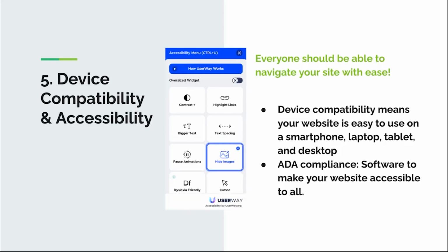Number 5 is device compatibility and accessibility. Everyone should be able to navigate your website with ease. It looks really unprofessional nowadays if you can't navigate a website on an iPhone. The reality is parents are always looking at different websites through phones, tablets, laptops, and desktops. So it's important for parents to be able to navigate through your website regardless.